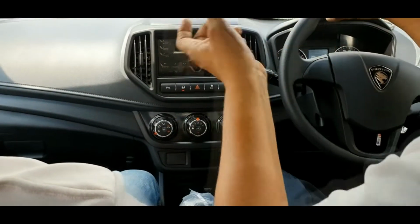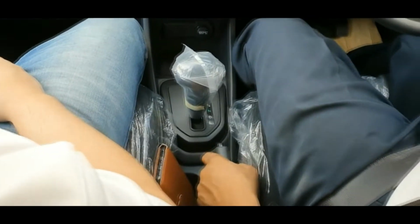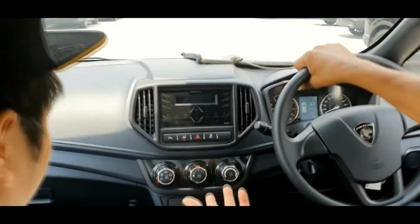But the only thing is, this one has no voice activation, like the 1.6 premium. It comes with fabric seats. The size is decent. See? Even with 3 hours in the car. See, accelerate.